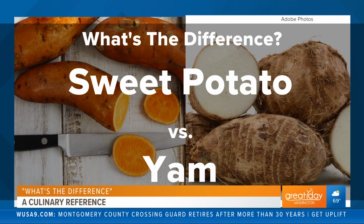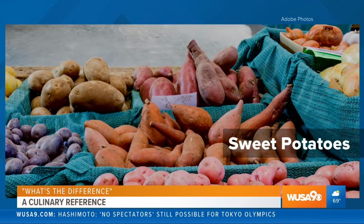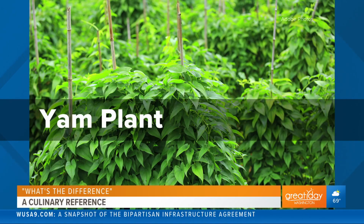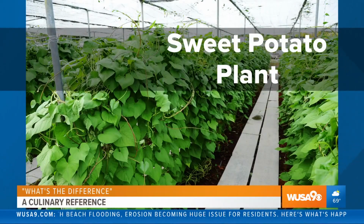All right, I got one more for you, and I think this is a big one. What's the difference between a sweet potato and a yam? This is definitely my favorite. So the sweet potatoes that you see at the grocery store, you might see yams next to them, but shocker, those are not yams. Those are sweet potatoes. A true yam is actually a completely different plant, and it is more related to a grass than to the morning glory plant, which is what a sweet potato is related to.